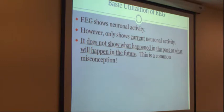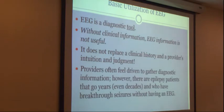So it does not show what happened in the past. It doesn't show what's going to happen in the future. It just shows if there are abnormalities that may or may not make me guess that it was or wasn't a seizure. It's a tool, okay? So if you do not ask the right information of the EEG, you're not going to get the answer that you want, okay? It does not replace clinical history, and it does not replace your judgment.